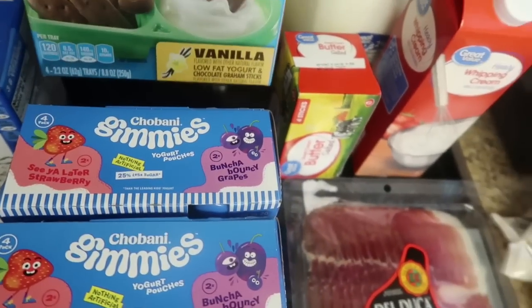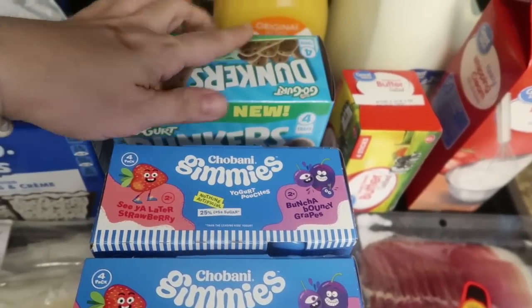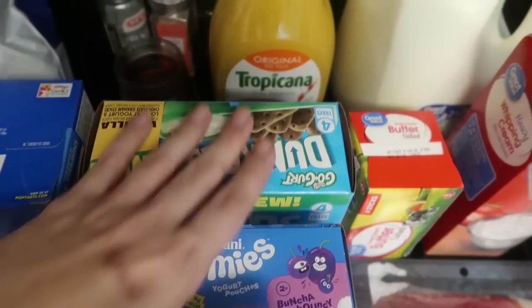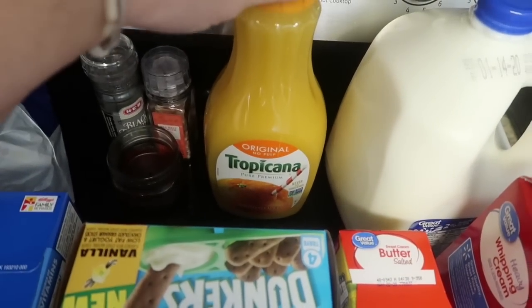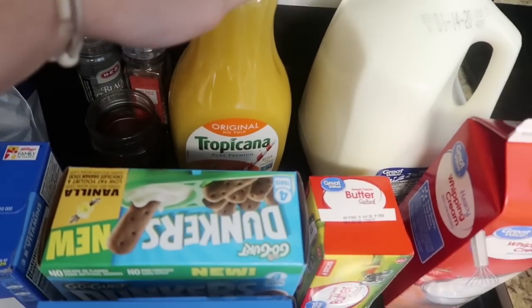And then they also had the Dunkers, the little chocolate cookies with the vanilla yogurt. So I got that for Mason because he enjoys that with his lunches. And then this store had orange juice. So whatever kind of orange juice craziness was going on, it's over. So I got my orange juice back.